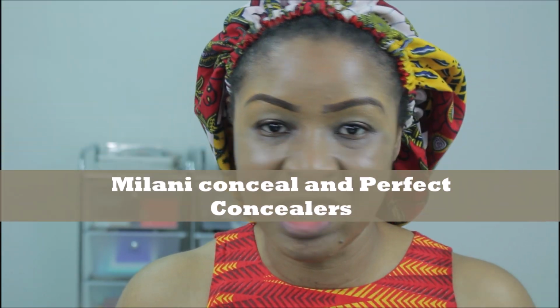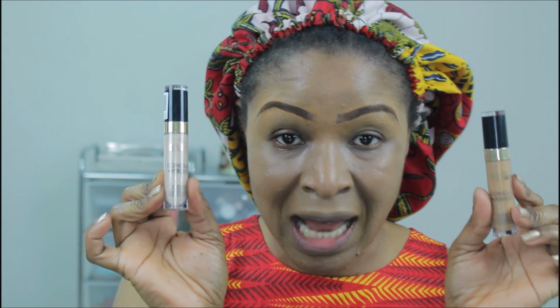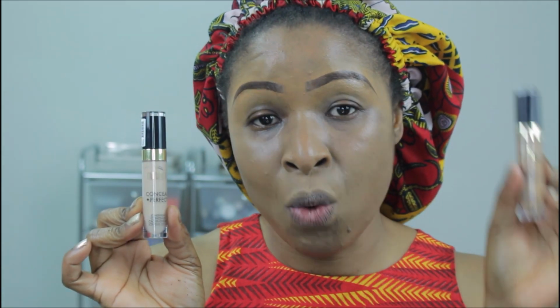It's fun, and today I will be using the Milani Conceal and Perfect concealers. One is extremely light and one is about my skin tone. The one that's about my skin tone is Cool Sand, 155, and the one that's really light to highlight is 125, which is Light Natural.